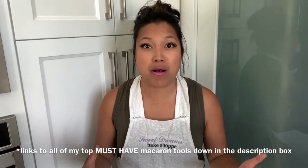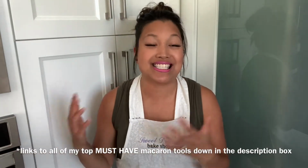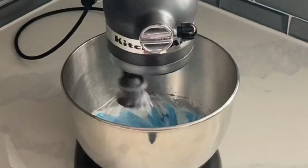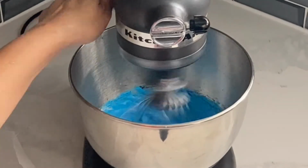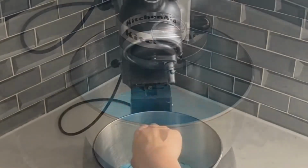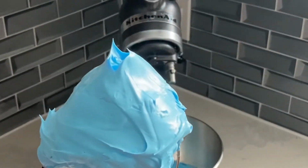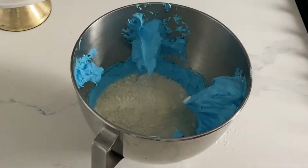Now that we've covered the ingredients portion of a macaron, let's talk about the tools that you need. This is the minimum that you need in order to get by to make macarons successfully in the first place. You need a stand mixer, a French sieve or a fine sieve. This is different than a regular sieve because the holes are a lot smaller, so that way all of those large almond grounds aren't going to go through this sieve.